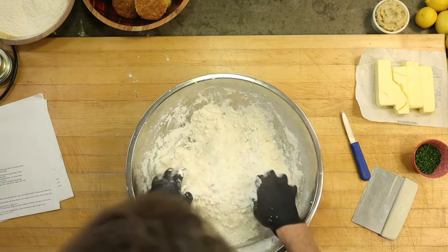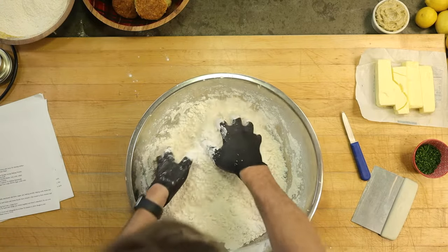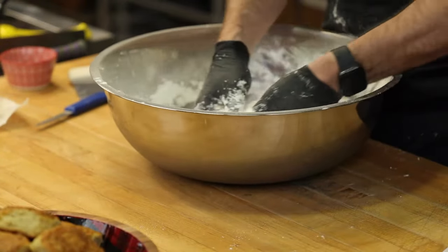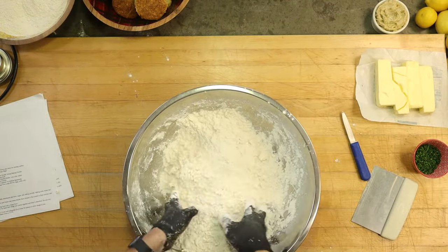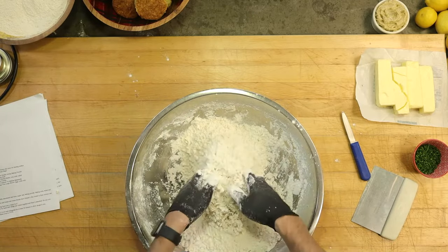Do you see this? It's still really, really cold, because I know that my hands are definitely warmer. I wanna make sure that I don't melt the butter completely and keep all those nice pockets. You see, I didn't really go crazy. It's just kind of in bits. See those little flecks in there? That's all you need to do. As long as it's fully incorporated, no huge pieces, that's it.